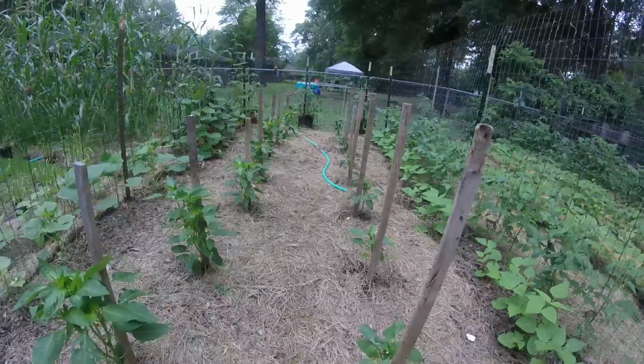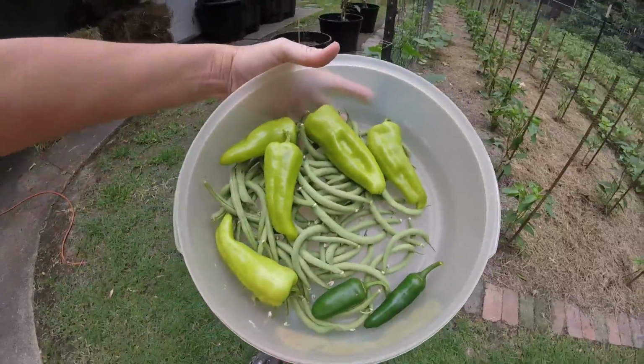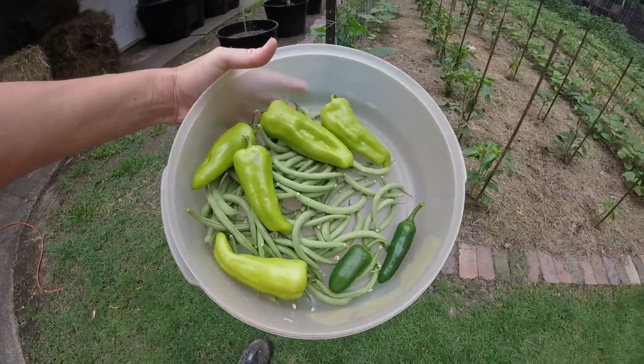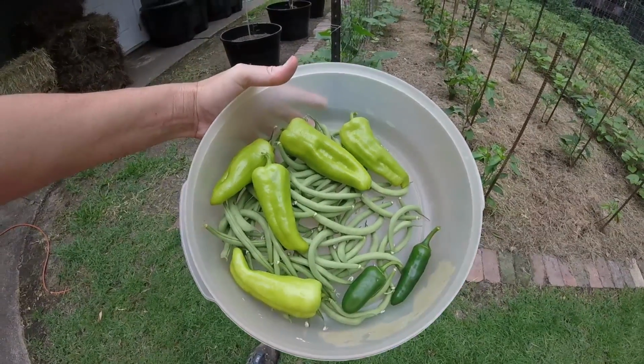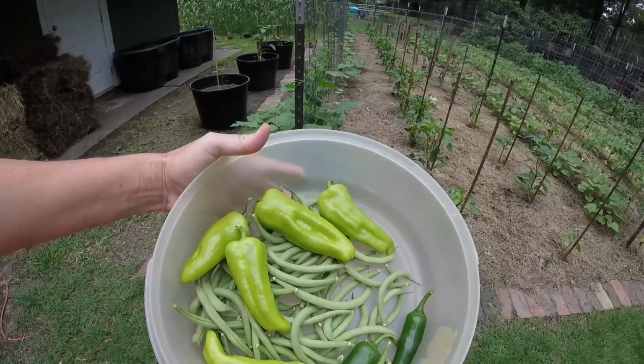And I'm going to finish picking these cubanelles. I'll come back and show you what I got. And these are the peppers we got. 2 jalapeno and 5 cubanelles and some green beans. So not a massive harvest today, but definitely starting to come in.